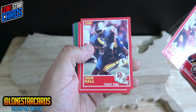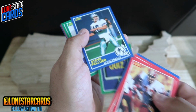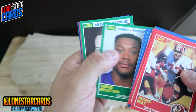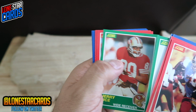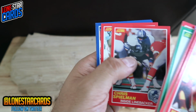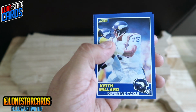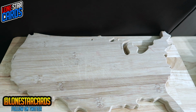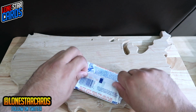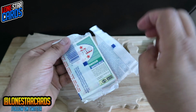Mark May, Ron Hall, Ricky Jackson, John L. Williams, Roy Green, Steve Pelluer, David Braxton, Brian Williams, there's Jerry Rice, very good condition, Ken Rutgers, Chris Spielman, I think that's a Spielman rookie too, Brent Fullwood, John Bosa. Well, there's one of the Bosas. Keith Millard, he was a hell of a player. Bernie Kosar. So right out the gate, these first three packs, Hall of Famers. I like what I'm seeing. These packs are coming out in really good condition. Sometimes you never really know what you're gonna get when you buy these like this. Like, where were they stored? Are the corners gonna be dinged up? That kind of thing.